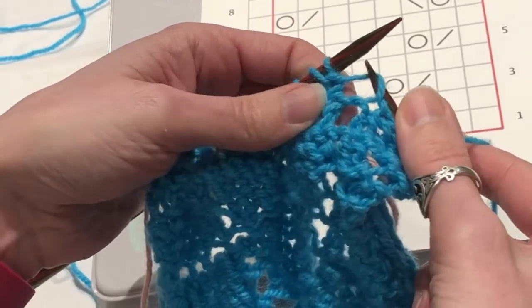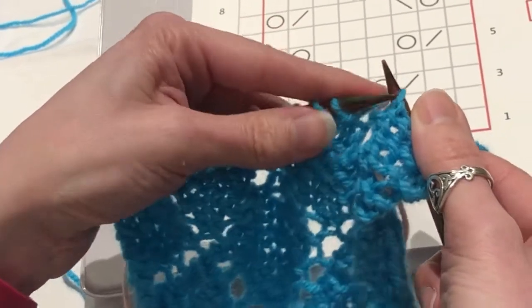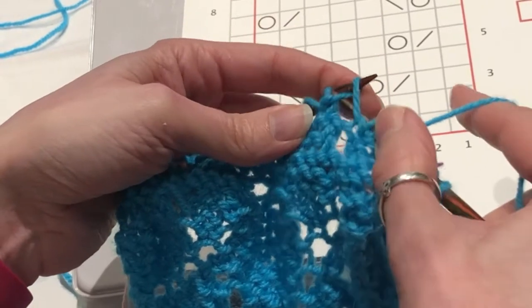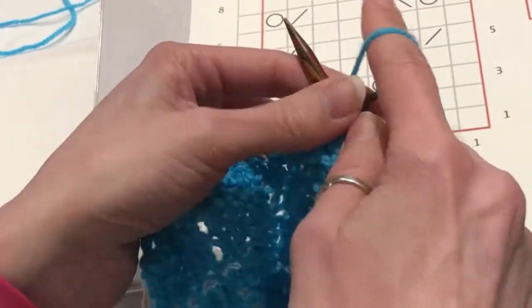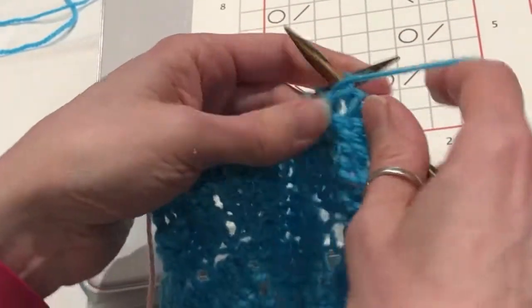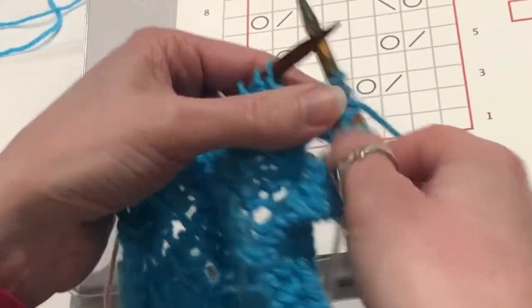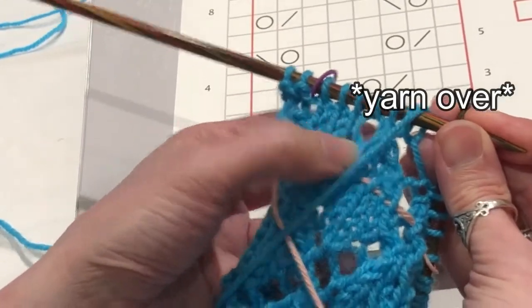Now, you want to pick up this bar and put it on the needle so that the right leg, so you can see the left leg is back there, the right leg is in front. And then you just purl it and keep going. And you have put that purl back on your needle.